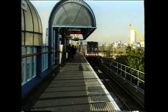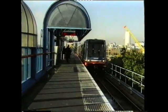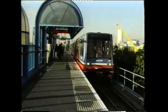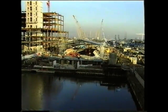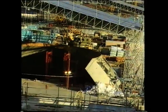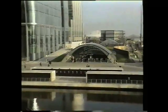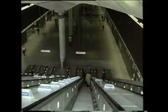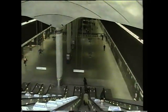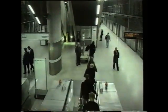Only this platform had been in use for some time. Meanwhile, at Canary Wharf, London Underground have been constructing a huge new station to cope with the expected increase in passengers. When opened in 2000, Canary Wharf was one of the largest underground stations in the world. Passengers descend into a spacious booking hall, then under that, the lofty, wide platform area.